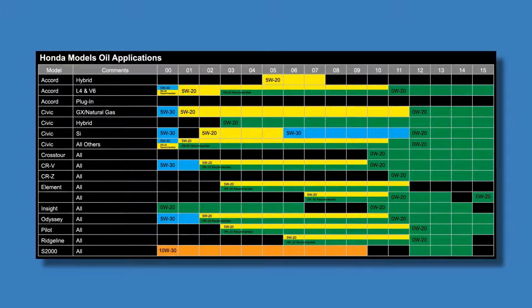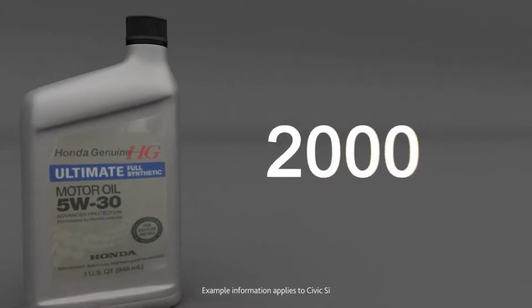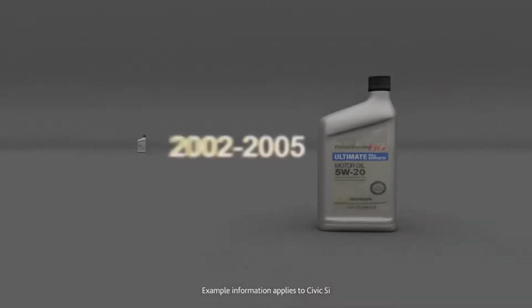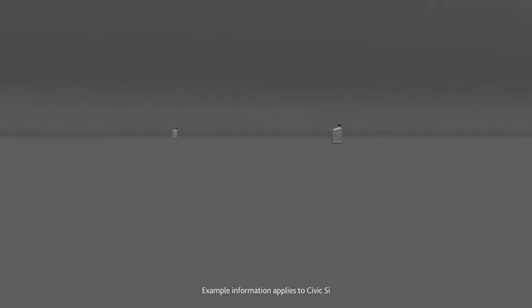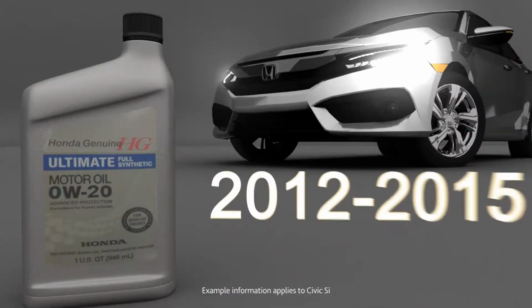Honda dealers have an engine oil application guide. This is a summary of the oil requirements for each model and year. The correct oil varies by model and year based on engine technology. For example, the Civic Si 2000 model uses 5W30 oil, while model years 2002 through 2005 use 5W20. Model years 2006 through 2011 use 5W30. And model years 2012 through 2015 use 0W20.